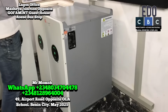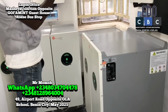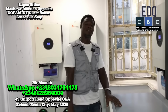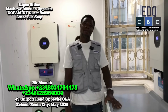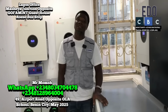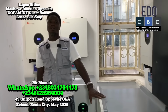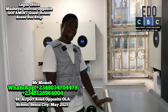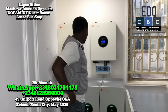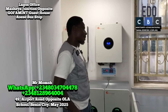Approximately. The same thing goes for this system. Each of the 10 kVA inverters carries approximately 30 kilowatts. So in total that is 90 kilowatts of backup storage. That's a very massive one. It's a strong one. Wow. Very, very heavy. Yes. I tell you, something big, believe me.